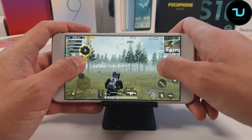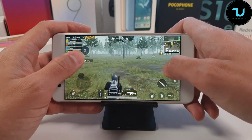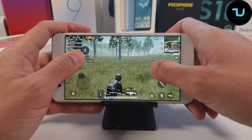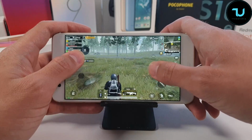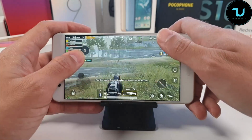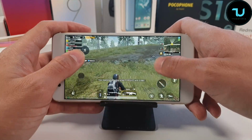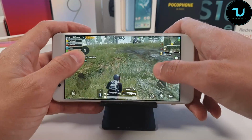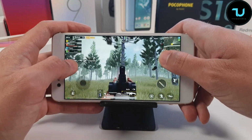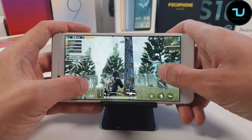Amazing, bro. Check it out, this is more than playable. In my opinion, this is very playable for such a cheap phone, with these graphic details. You could put even the resolution lower than 720p via the GFX tool. So good.